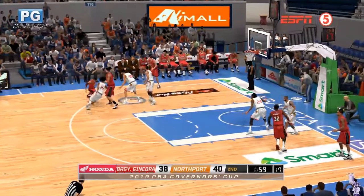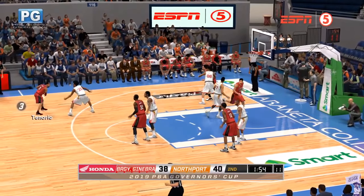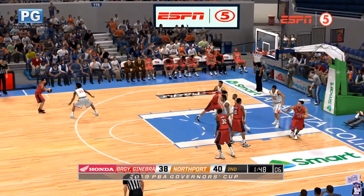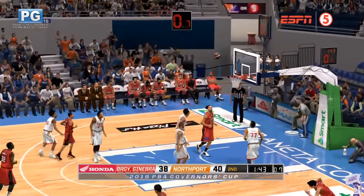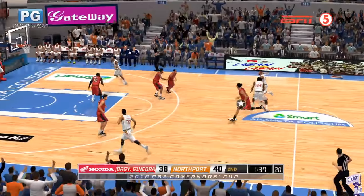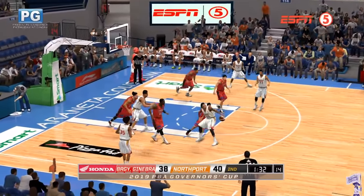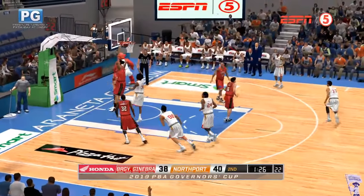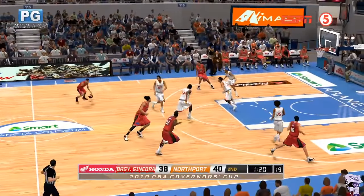Lewis gets a screen from Aguilar. Lewis passes to Chan. Back to Lewis. Shot clock at 5. From about 19 feet. No good off the back of the rim. Not even 50% from three-point range in the second quarter. 4 for 8. Number 24, Lewis covering. But they get it back. Lewis grabs the board. 41% from the field here in the second.